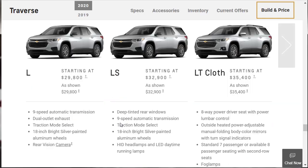Let's take a quick look at these configurations, these trim levels. So yeah, here's your base model L. It has a starting price just under $30,000. It's $29,800. You get rear vision camera, traction mode, 9-speed automatic. They're not really saying much here.